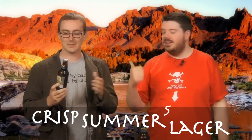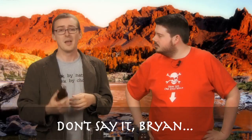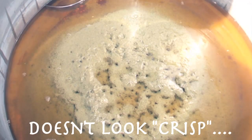So this is a crisp summer lager, and it's got a 5% alcohol by volume level, so it's a little above average. It's going to get you drunker than some, maybe not as drunk as a Bud All American Ale, but pretty close. For those of you who like to know the yeast you're consuming, this yeast is a bottom fermenting type of yeast, generally associated with a lager. But it's a pilsner. This is called a Summer Lager, but a lot of people online say it's more like a pilsner. They call it a Czech pilsner.